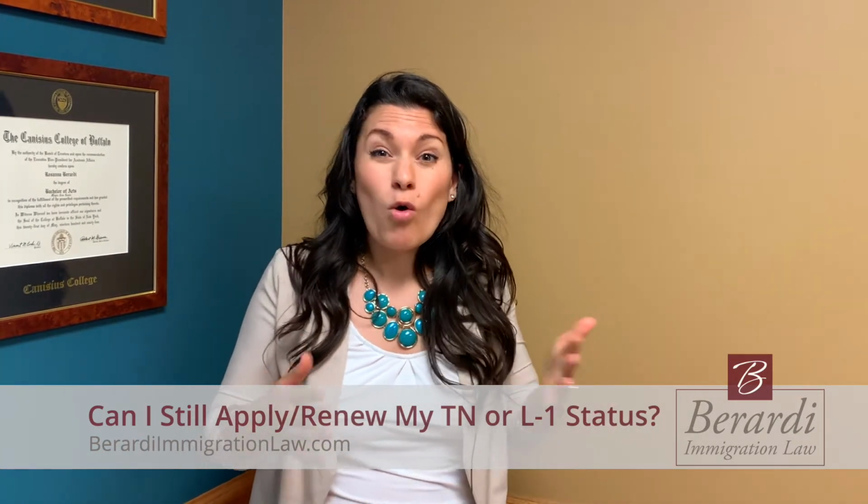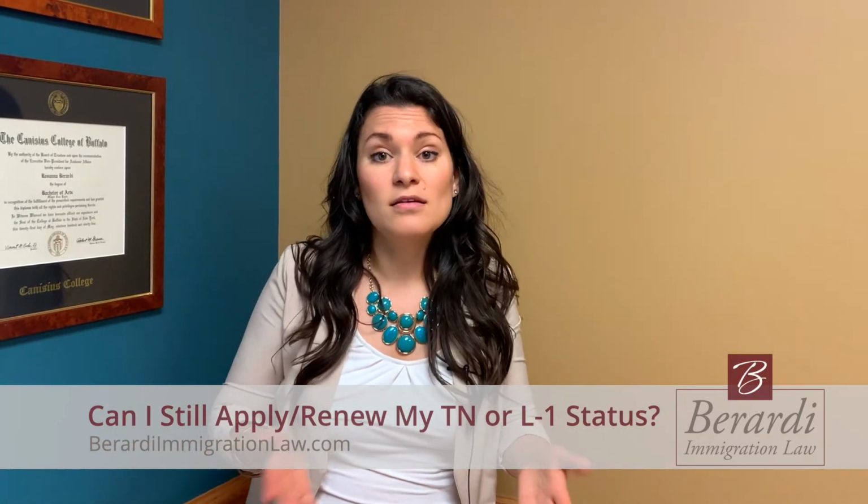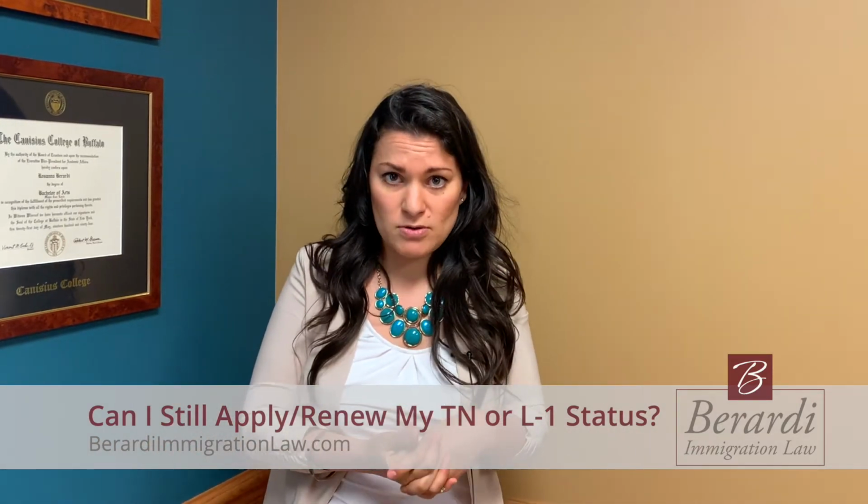The other scenario that we've heard from our clients is that the whole thing actually takes place from your car in the secondary inspection area. And you never have to leave the car, which is super convenient. But every officer has a different adjudication style, and every port of entry has a different style. So just be open-minded when you go to the border.